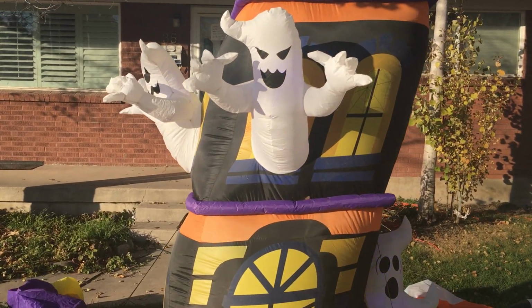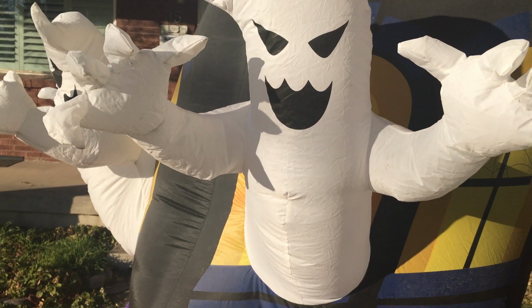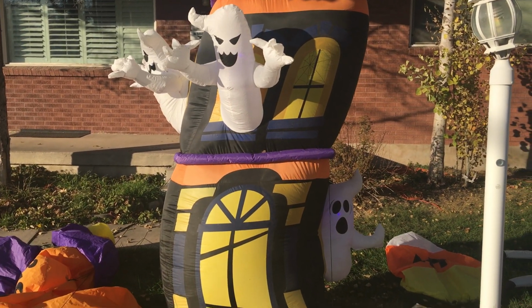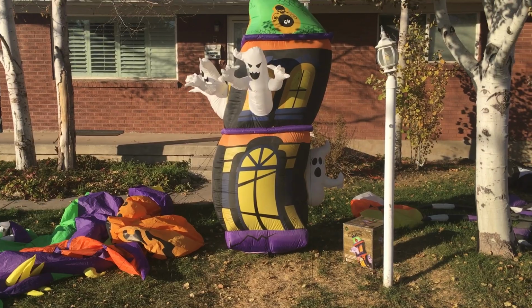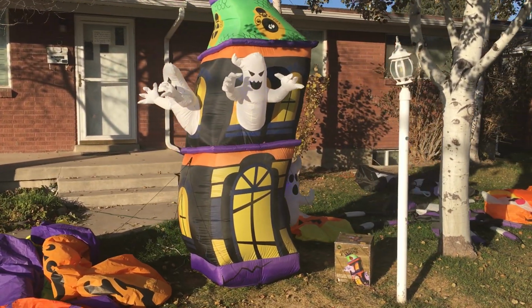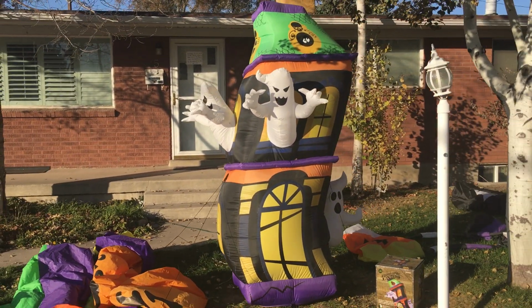Honestly, it's weird though, because this ghost's face, as you can see, isn't completely facing forward. It's a little off that way instead of going that way. But I think that's how Gemmy designed it anyway, so it's a little weird, but that's okay. And there's the door window design thing too. But yeah, this is the Gemmy Short Circuit Ghost House inflatable, and I think that's all I have to say about it.